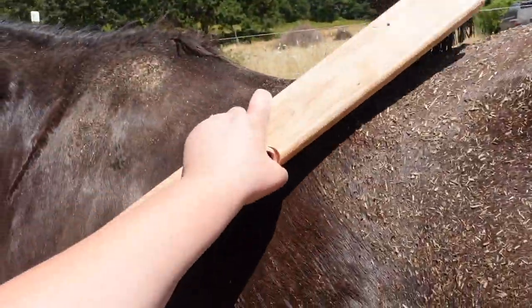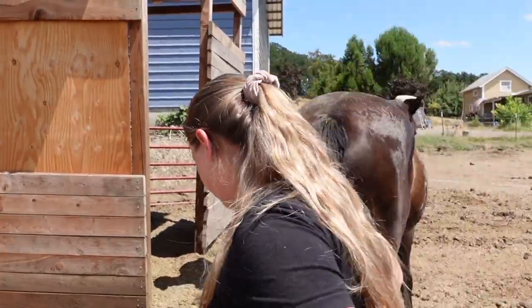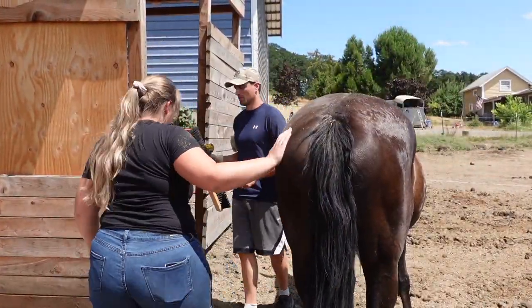Michael just hosed the horses off, and so of course the first thing they go and do is roll. So Ella is filthy right now, but I mean, hey, it gets off a lot of that initial dust and shavings. Hey, Ella. Why not use it? Oh, I see.